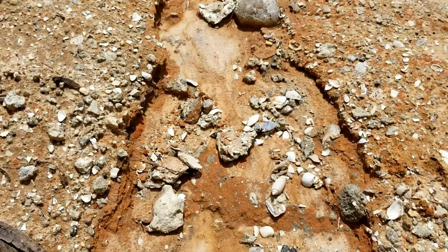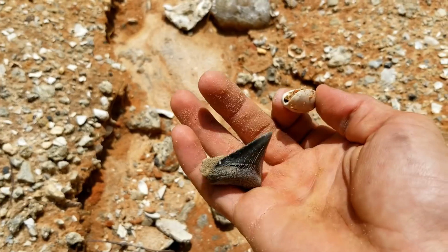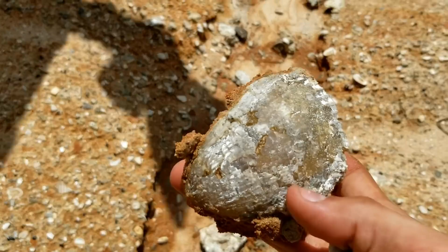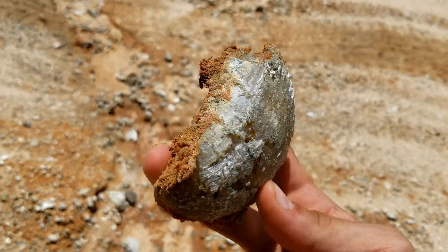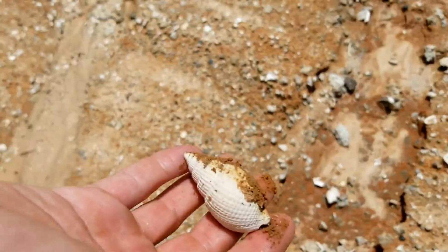All right, check it out. Nice olive shell there. I still have that little megalodon tooth that I found a second ago. But check this out. It's kind of hard to tell, but this is like the impression of the inside of a clam, but it's all calcite crystals. It's probably going to be really hard to tell, but that's all crystals in there. About some cancellaria. Ah, nice.